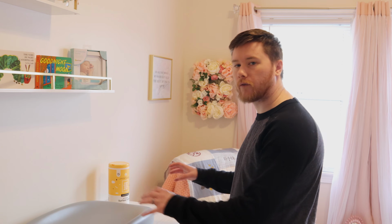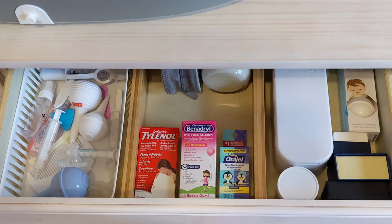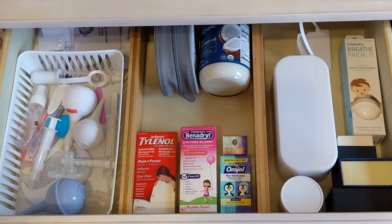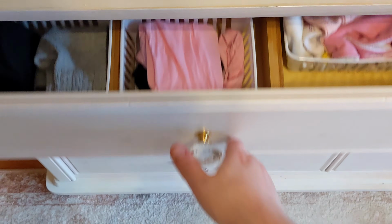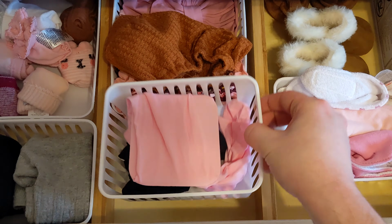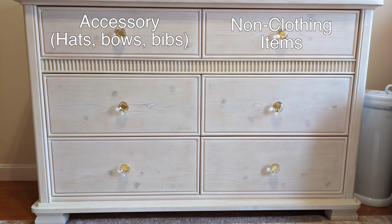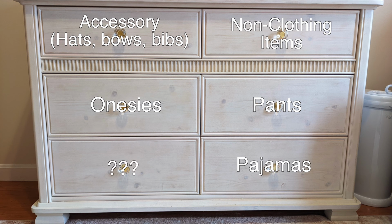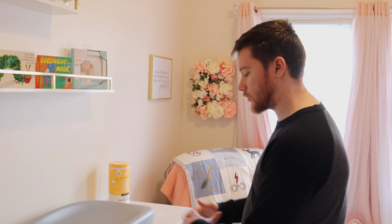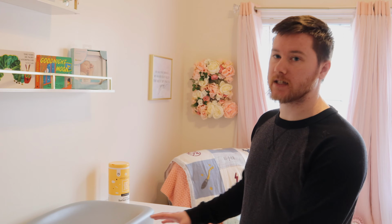It looks really nice. So for the dresser drawers, we have each one individually organized with its own item inside, just to make it easier on us when we go to find it. We have one that has her non-clothing items like medicine, syringes, earrings, things like that. Another one that has her more accessory clothing items like hats, bows, bibs, socks, things of that nature. And then the bottom 4 drawers are all for clothing items. So we have one for onesies, one for pants, and then one for pajamas. The 4th drawer is not currently used just because she doesn't have enough different clothes. But that's why we got the larger dresser, just because as she grows up, she's going to end up filling that 4th drawer with her clothes.